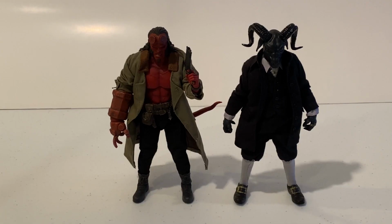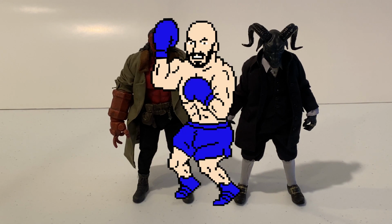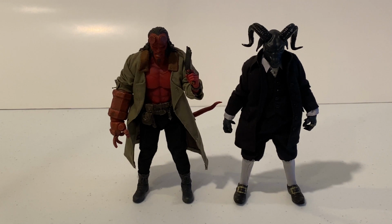As I said before, I do have one other Mezco 1/12 collective figure. I have the David Harbour Hellboy from the 2019 movie. No, it's not a great movie, but it was more faithful to the Hellboy comics than the Del Toro movies. Don't come at me in the comments. The Del Toro movies are phenomenal, but they're Del Toro movies. They're not really Hellboy movies.